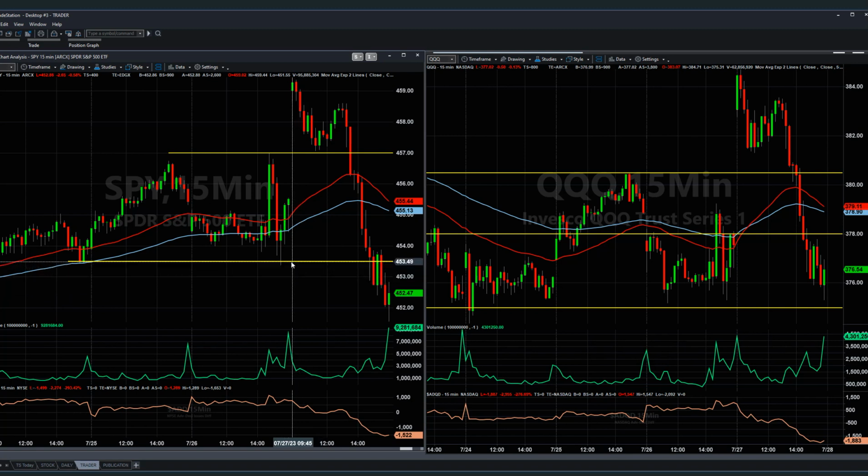So resistance on the spiders, short-term resistance, I should say, is going to be 453.50 up to about 454, the upper extreme of this pause. And in the Qs, resistance is going to be 378, then of course going up to the 380 area, and then of course 457 in the spiders.